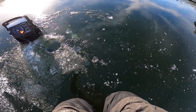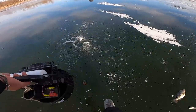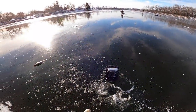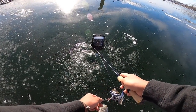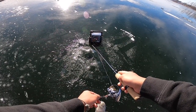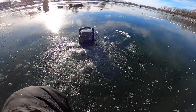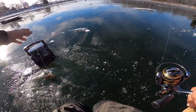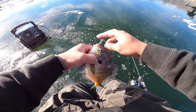I should get down there. No plastic, though. We'll see how this goes. Oh, that would be a fish on me. Here he comes. Hurry up. There he is. There we go. Bluegill. Nice bluegill, too. Yeah. Look at that bluegill.